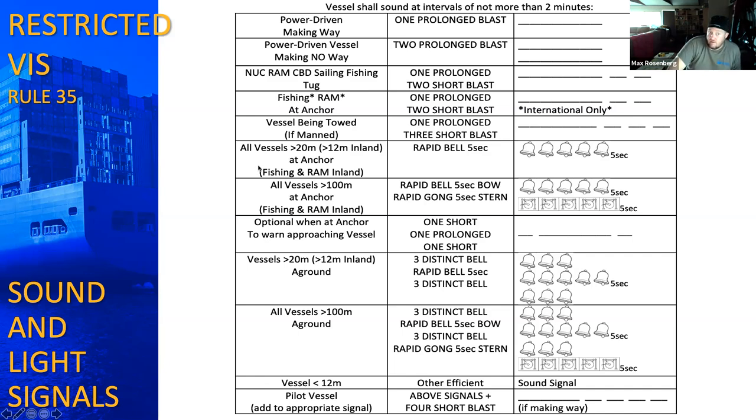When we're at anchor, all vessels that are greater than 20 meters inland, it's required if you're greater than 12 meters, all vessels at anchor are going to use a bell. That's that bell you're required to have. And they're going to ring that bell for 5 seconds. So you're going to go ding, ding, ding, ding, ding, ding, for 5 seconds to indicate that you're there at anchor. So that's going to tell people that you're at anchor.